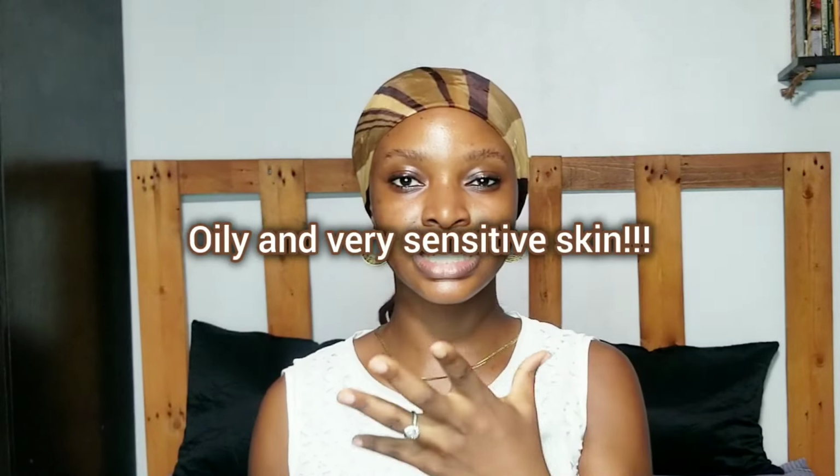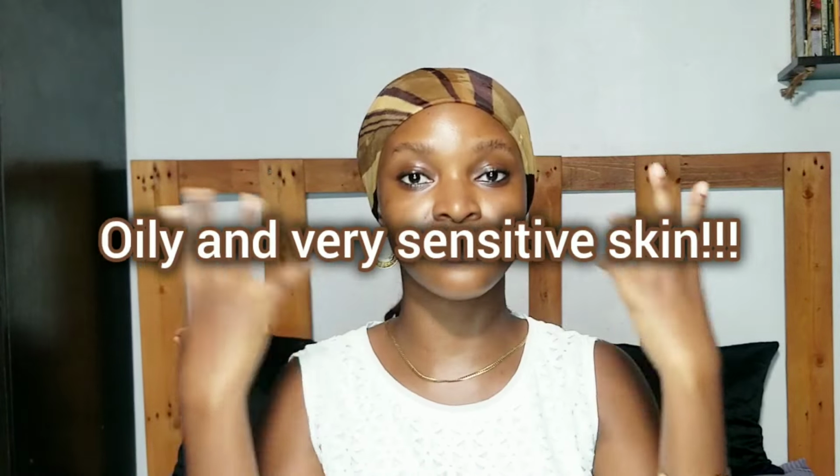So before we get into the products, I feel like this is something that is very important: skin type. I have oily skin in my face area. My face is very oily, but every other part of my body is dry. I also have acne on my back as well as my chest, and all of this is all gone. So I still use pretty much the same products for all of these things, both for my face and my body.